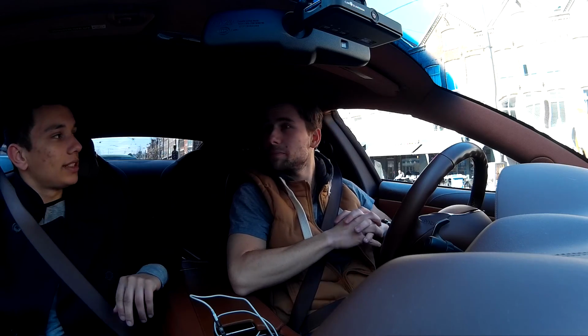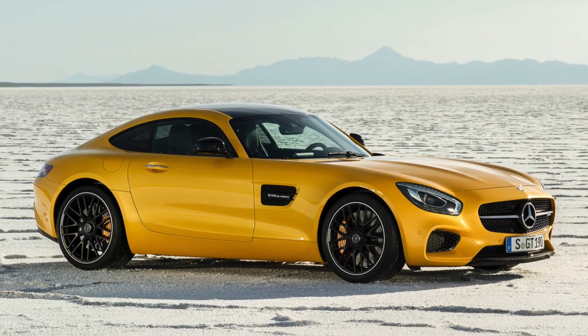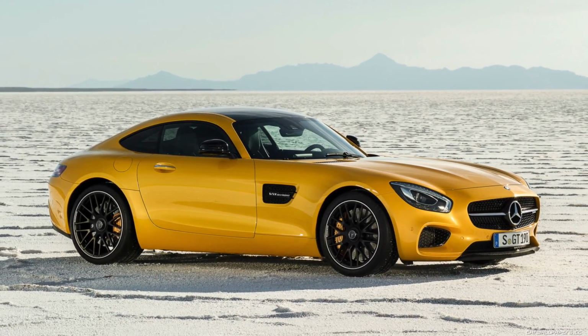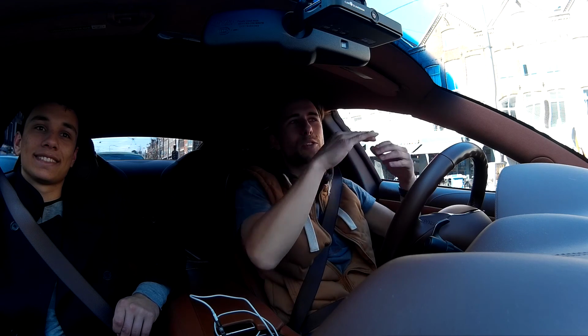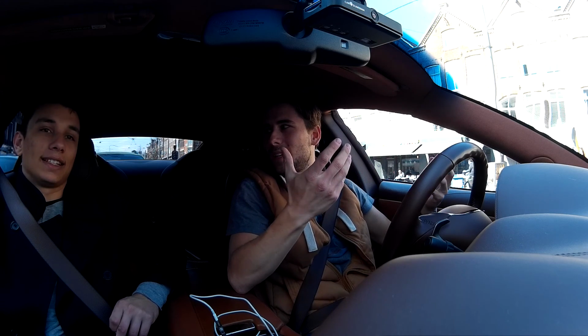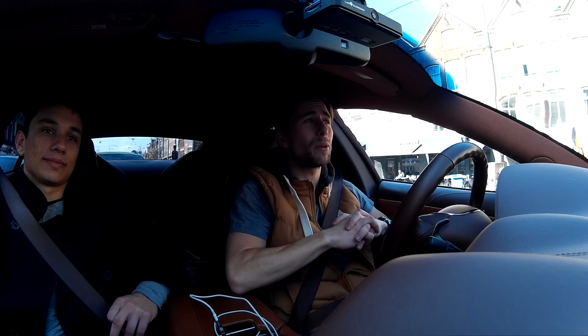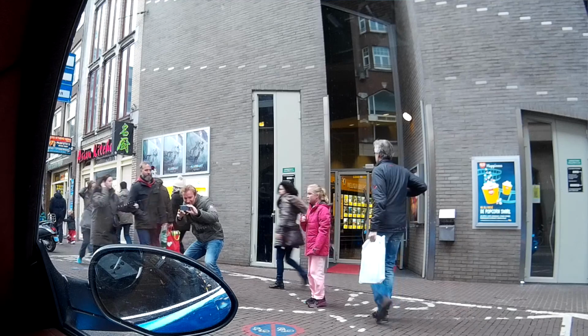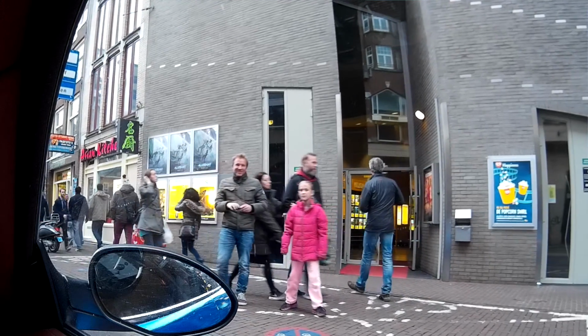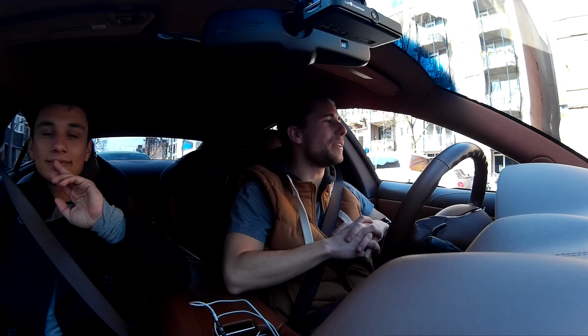And how about the AMG GT? I don't like the back of it. No, I like the SLS. But you know, it's the SLS coupe. All right. But I don't like the back of the GT. A lot of people do like it. I don't. The front is getting better and better. Yeah, the front was actually worse.